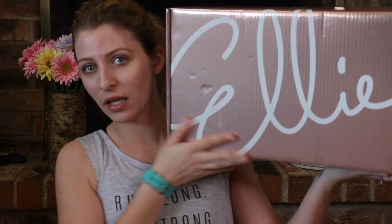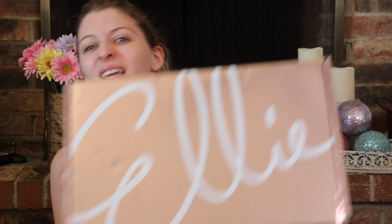Okay, so I cannot wait to show you what I have right here. Have you ever heard of Ellie? Look at the beautiful box. The box alone had me as soon as I saw it. It's rose gold and it has white lettering and it's just big and gorgeous. And Ellie, if you don't know, is a fitness wear and plus some subscription box that you can get every month. It is gorgeous stuff.